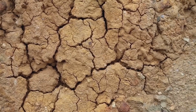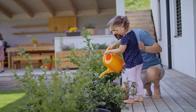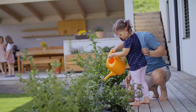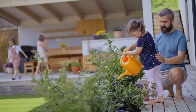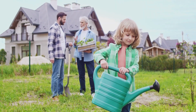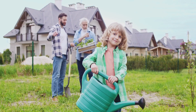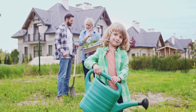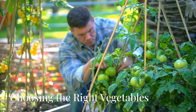The ripple effects can be devastating, so by being mindful of our water usage in the garden, we're not just helping our plants, we're doing our bit for the environment and for future generations. Simple actions like mulching to retain soil moisture, collecting rainwater, and choosing drought-resistant plants can make a significant impact. It's about creating a sustainable future where both our gardens and natural ecosystems can thrive.